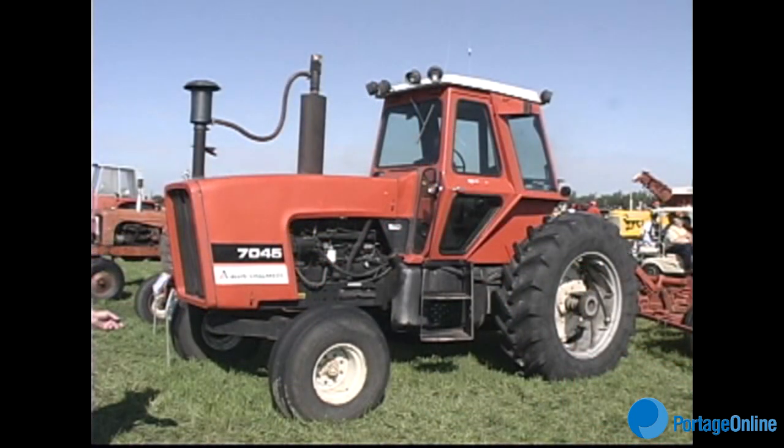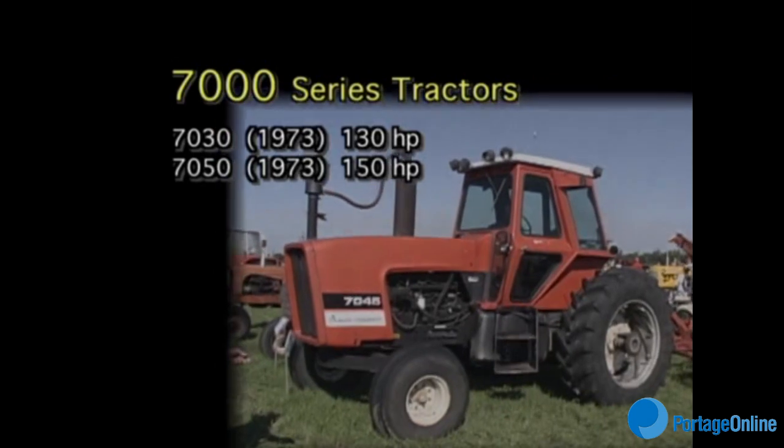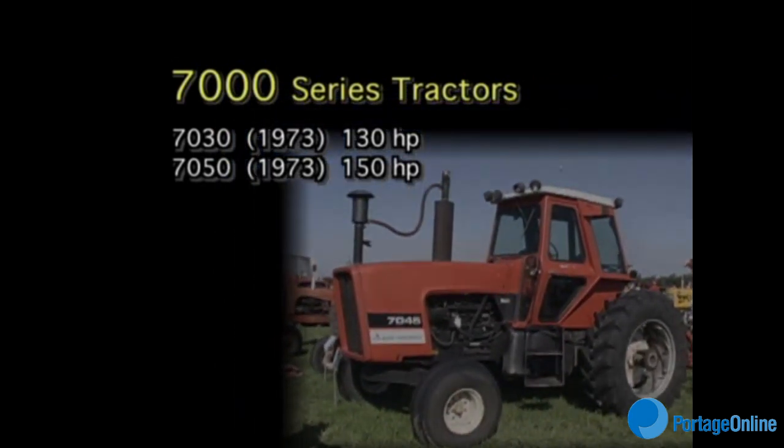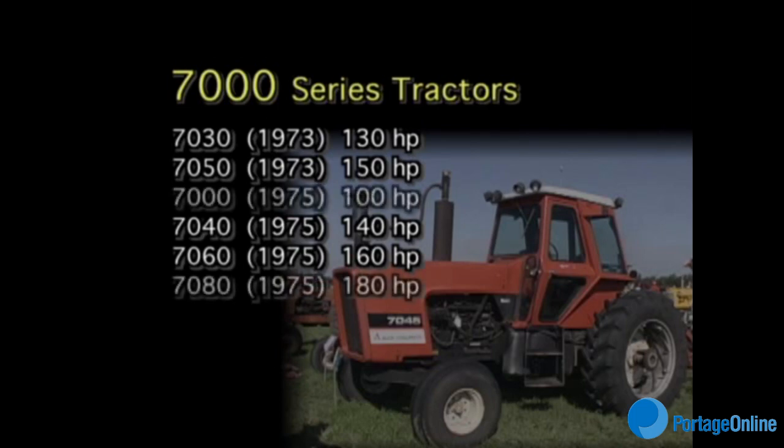Chalmers came out with the 7000 series of tractors, I believe in 1973. The first two that were introduced were a 7030 and a 7050. And it wasn't too long before that was updated with a 7040 and a 7060, and a 7080. And then there were some other changes.